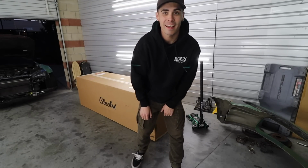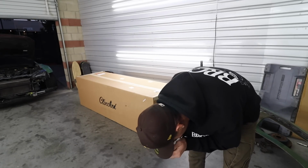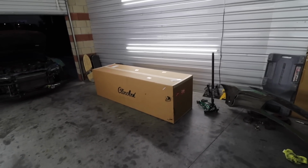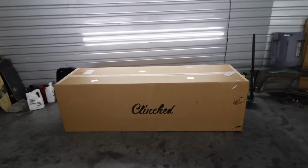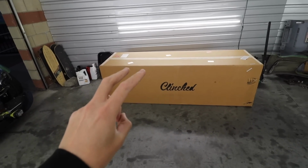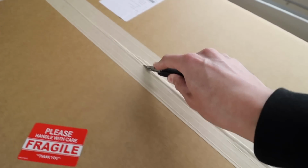Well, guys, as you can see right here, we have the new wide body kit in this box for the Mustang. And as you can see on the side, it says Clinched. Oh man, it's real. Look at how huge this box is. There are 2 rear fenders in here, 2 front fenders, a massive front lip splitter, I believe a ducktail spoiler, and side skirts. That's enough talking. Let's just go ahead and crack this thing open.